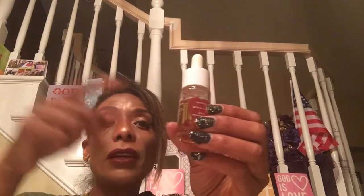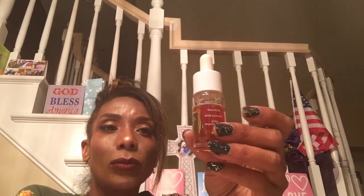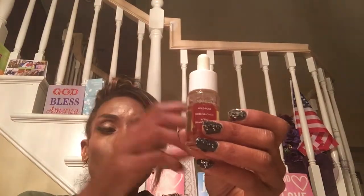calms you down. I need that in my life. I don't know about you. And it costs extra, but it works good. I think this might not actually be quite as heavy as real rose hip, you know, just plain rose hip oil. This is Korres formula.